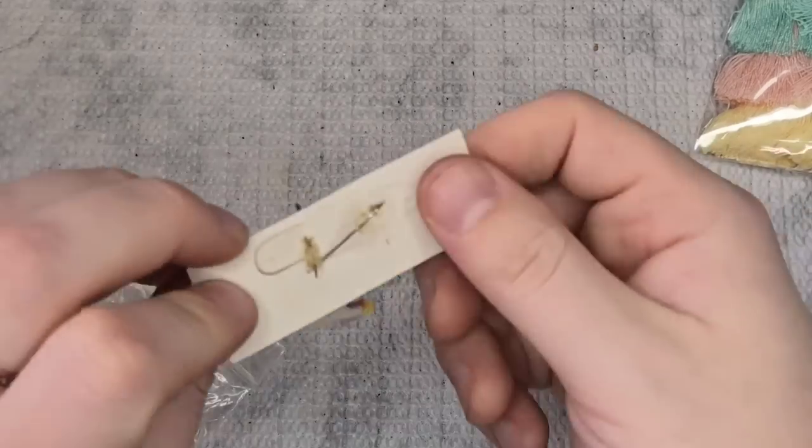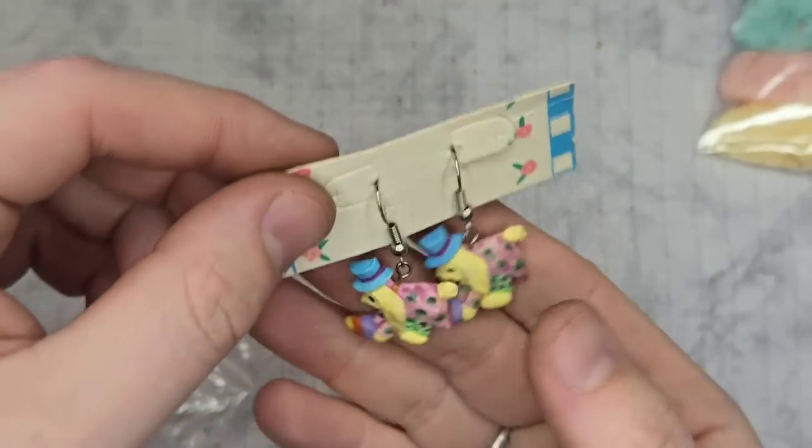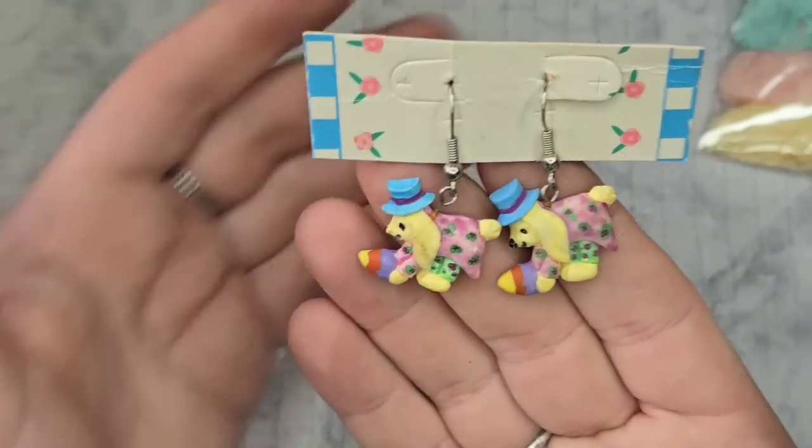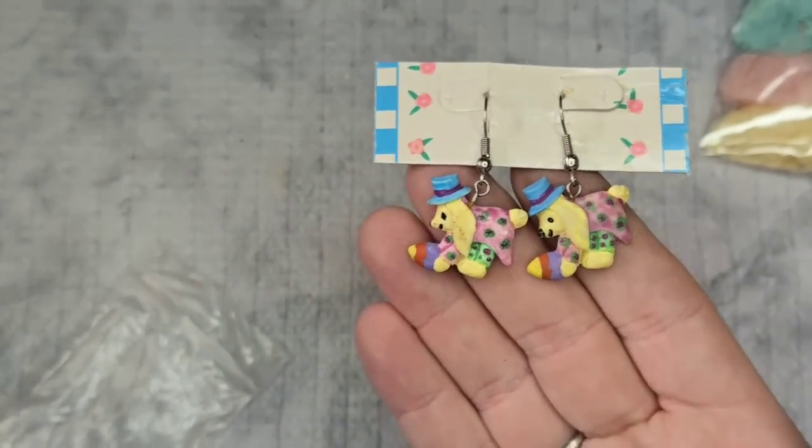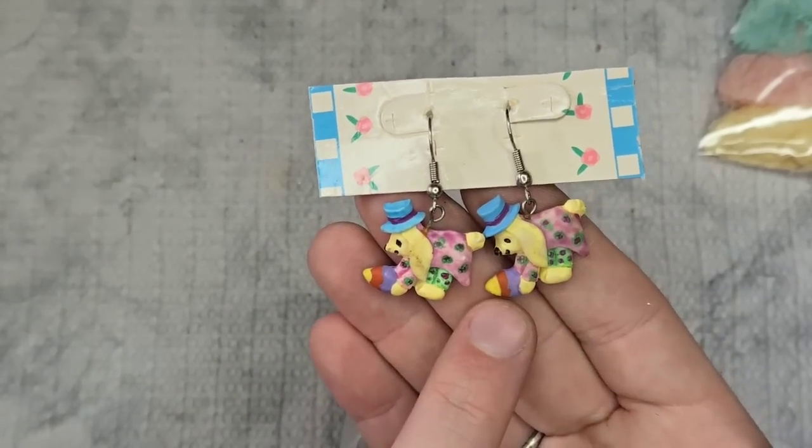Okay, next we have another pair of vintage bunnies. I think I got a lot of bunny jewelry. These are old. Really pretty, I believe like hand painted. We're going to do $3 on those bunnies. And he's like a little bunny picking up an Easter egg.